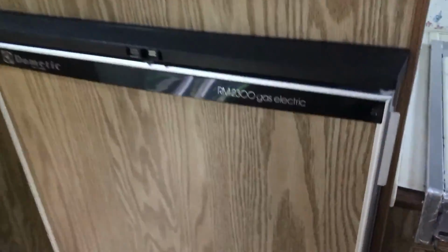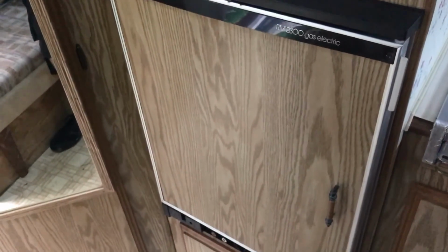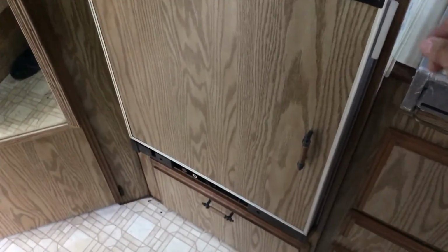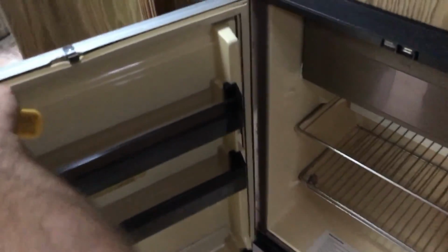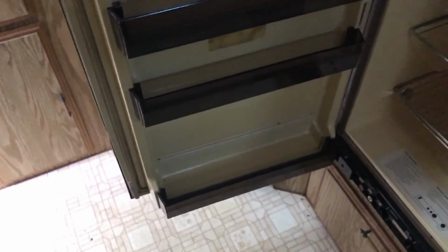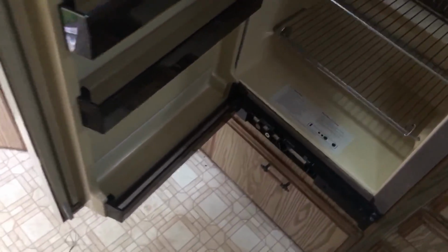This is a gas electric fridge, so you can run it off of propane, or you can run it off of your electricity, your AC, if you're plugged in somewhere. I keep it off when it's parked here, and typically I'll turn it on a day or two before we head out and let it cool down and make sure I dry it all out so it doesn't mold. There's a freezer up here. It'll keep your drinks very cold. We usually put condiments and drinks in here.